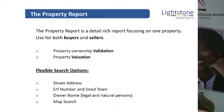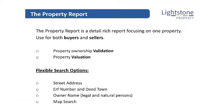As far as our searching options go, there's various ways of searching, and I'll show you the screens just now. But pretty much you can search by street address, you can search by IRF number, deed town, owner's name, ID number. We've also got a fantastic map search, and the map search is based on Google Maps with an IRF overlay. Okay, it is one of the better ways of searching for those of you who are using Lightstone. The map search is a better way of searching if you've got physical addresses.